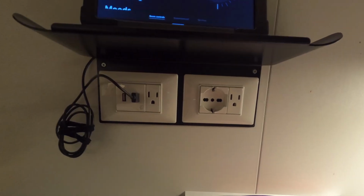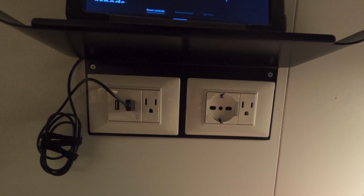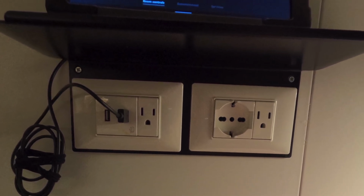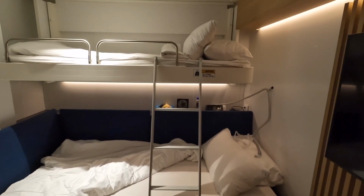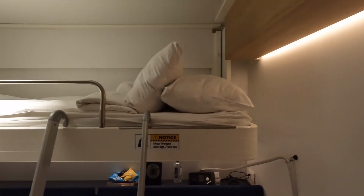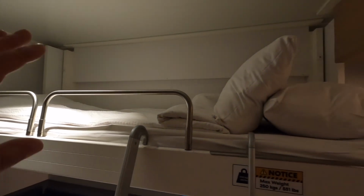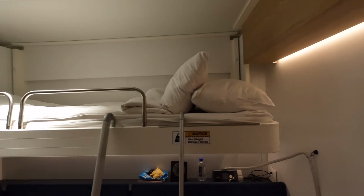There were 2 American plugs, a European plug, and 1 USB available underneath where the tablet that controls the room was located. Okay, so this is what the room looks like with 1 Pullman down. So you've got the ladder. I investigated, there's no charging solution or storage when the bed is down for the top bunk.